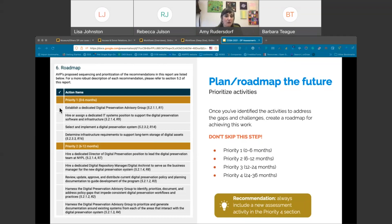And we know that things don't happen immediately in any organization. So to say to yourself, here are 10 recommendations, I need to get these done this year so I can do another assessment next year, that just may not be realistic for you. So thinking about things in 3-year cycles might be a more approachable, less intimidating way to handle the growth of your program. So that's why you see our priorities going from 0 to 36 months.